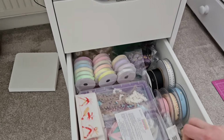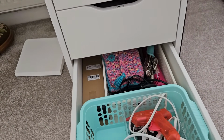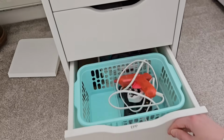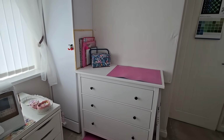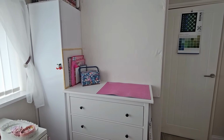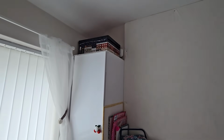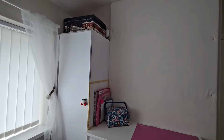Ribbons. And then tools, so hole punches, glue guns, heat guns, stuff that you end up needing. And then from there we go over this side, and this is where I've got the design wall and my drawers. Just on top of that cupboard, that's where I put my Missouri Star Advent box. It's just got some storage boxes in there, so that's holding everything quite nicely.